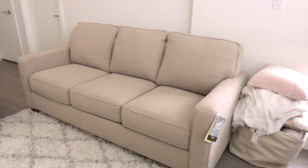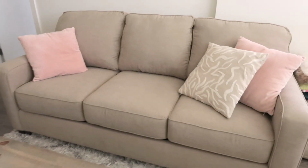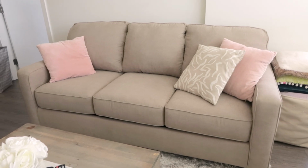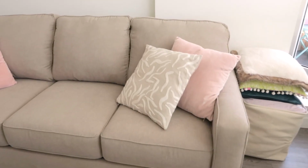The color looks so good in here. I love it. I now have the new couch all situated. I am obsessed with the color. I'm so glad we found a couch in this color and it looks so good in the space. The pillows match really nicely.